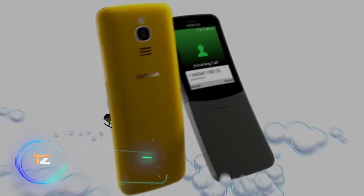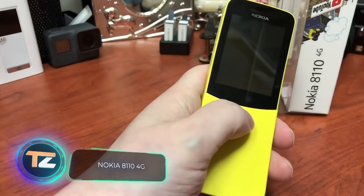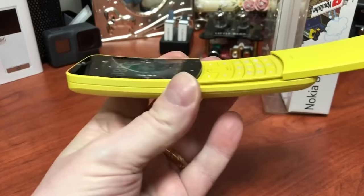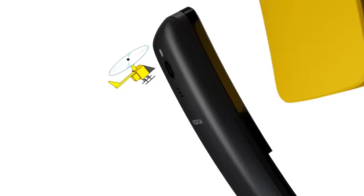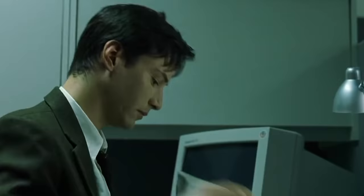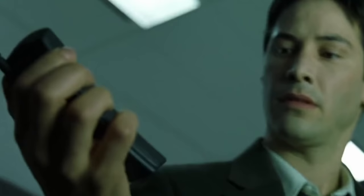Nokia 8110 4G. We are used to the fact that modern phones all look approximately the same. A flat body, a wide touchscreen covering the entire surface, and almost no buttons. But what if we told you that just a couple of years ago, Nokia decided to bring its old 8110 phone back to the market? Yep, that's right, the very same phone that Keanu Reeves uses in The Matrix.